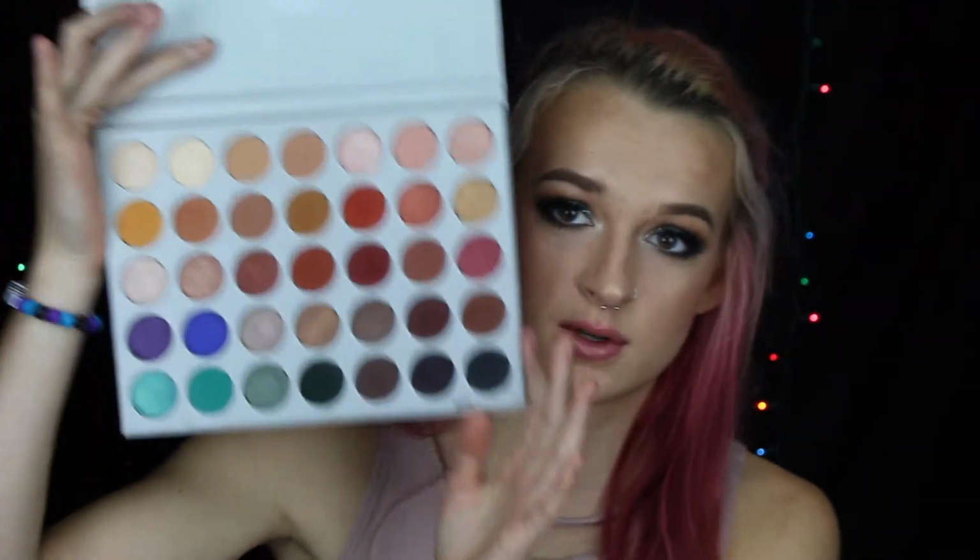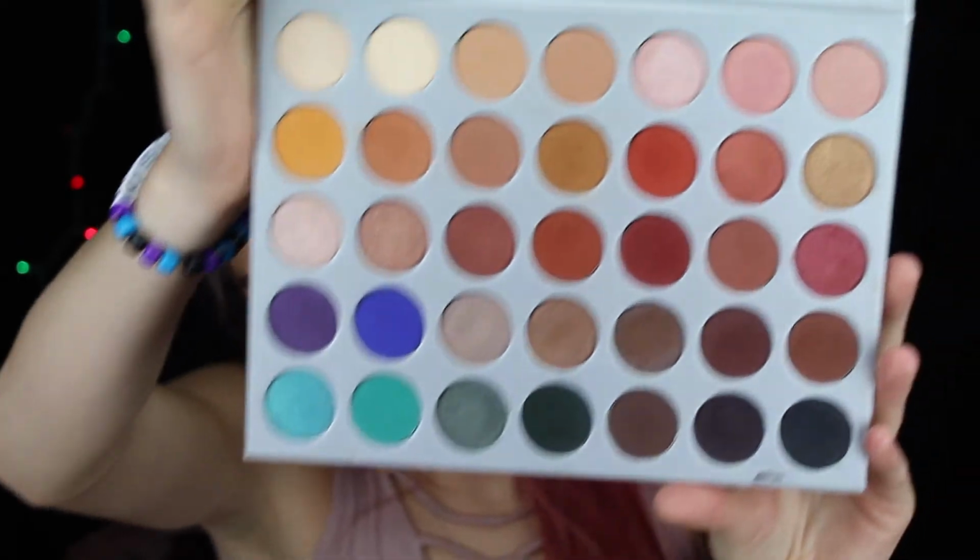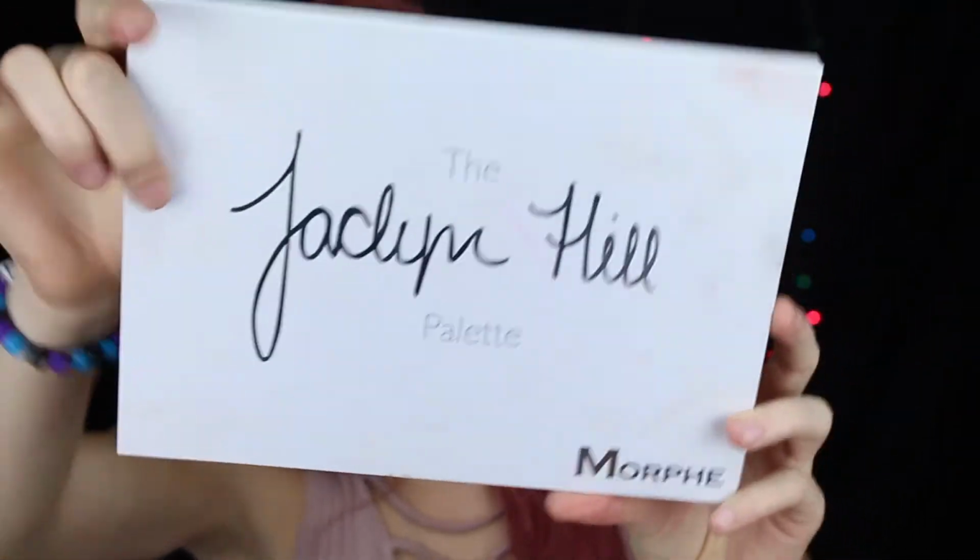First of all, here's what it looks like. Let's give it its own little moment. These are the colors. This is the packaging. It has her little name and such on it, and this on the back. Yeah, I knew these colors were going to be beautiful in person, and I knew they were going to work amazing. These colors and shadows are seriously effortless to use.